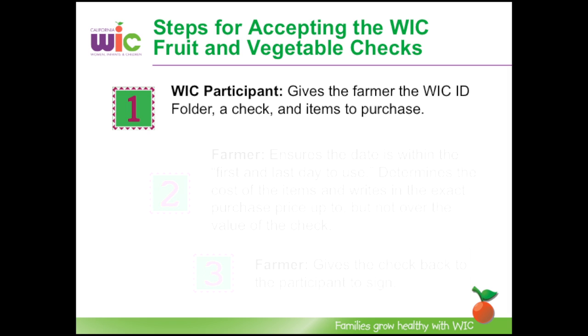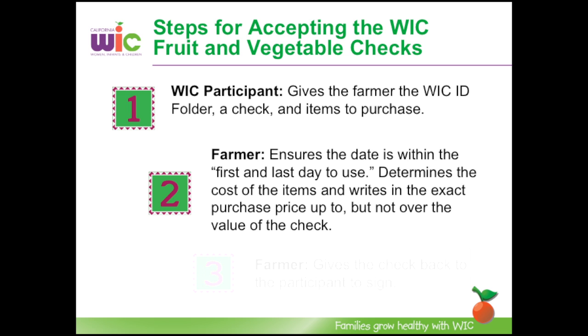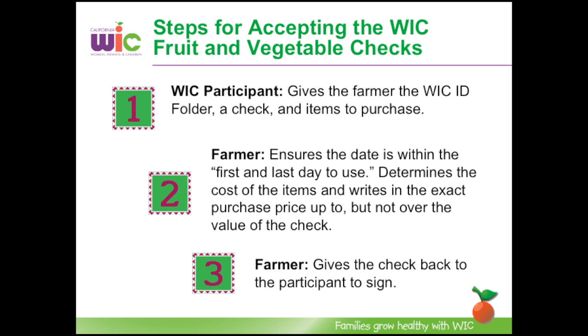The 6 steps involved in a successful transaction between the farmer and a WIC participant are: 1. The WIC participant gives the farmer the WIC Identification Folder, a check, and the items they wish to purchase. 2. The farmer ensures the date is within the first day to use and the last date to use, determines the cost of the items, and writes in the exact purchase price, up to but not over the value of the check. 3. A farmer gives back the check to the participant for signature.